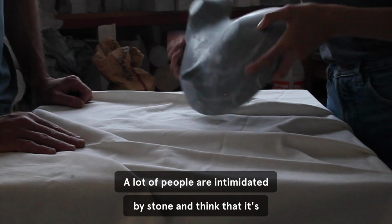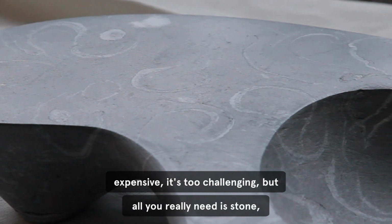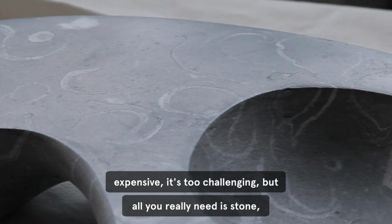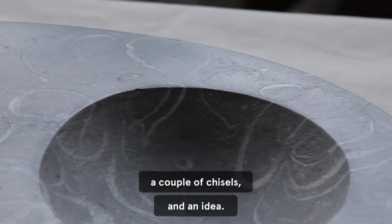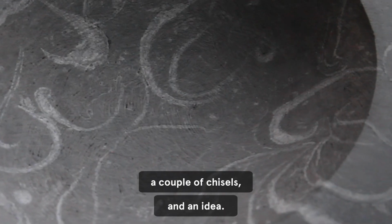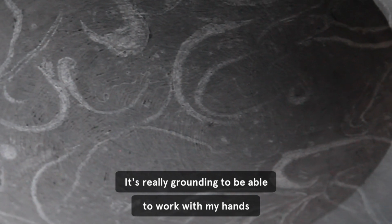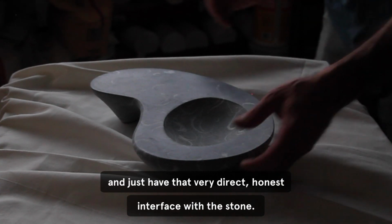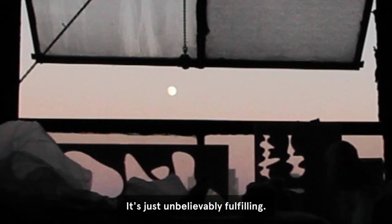A lot of people are intimidated by stone and think that it's expensive, it's too challenging, but all you really need is stone, a couple of chisels, and an idea. It's really grounding to be able to work with my hands and just have that very direct, honest interface with the stone. It's just unbelievably fulfilling.